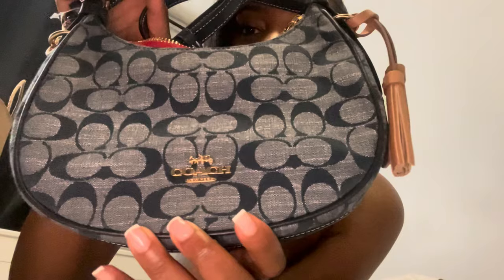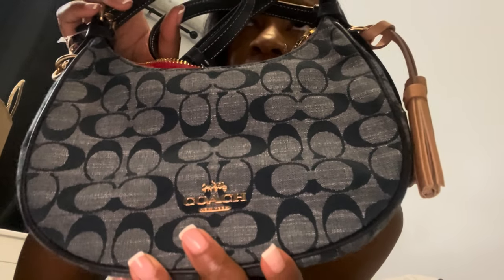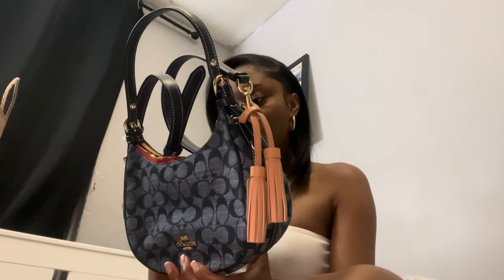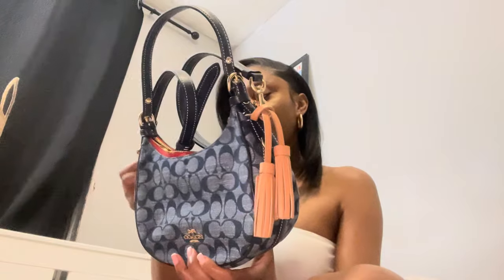But tell me what you think of this bag, because first of all, why wasn't it nicely wrapped and stuff? But whatever, they just threw it in the bag. But anyway, it's a denim bag. This is the denim hobo bag in Cleo. I think it's the Cleo hobo bag. The signature denim Cleo hobo bag. And it's like a Y2K.